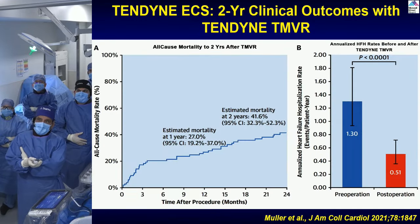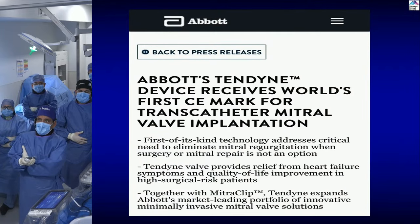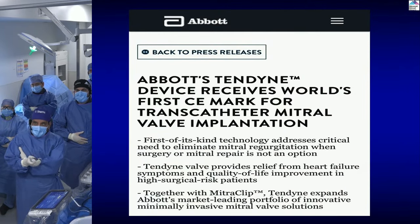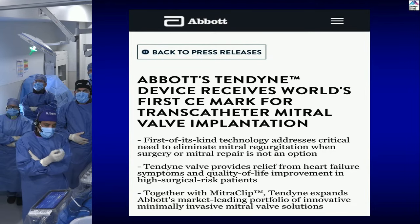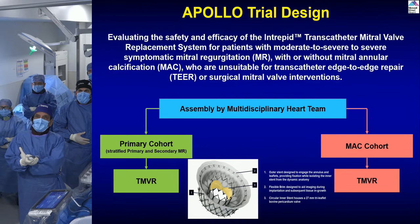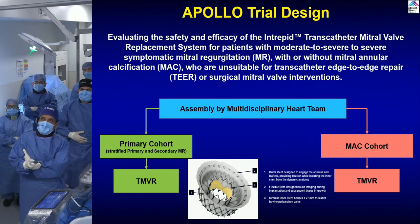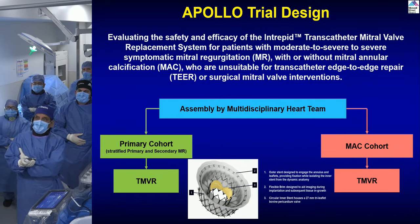Now there is another group that also presented a 10-dyne device with 2 year data, which looks quite good, and it has been approved in Europe with a CE mark approval, but we don't have approval in the United States yet. We, along with Dr. Adams, who is the PI of the Apollo trial, have been involved in various aspects.